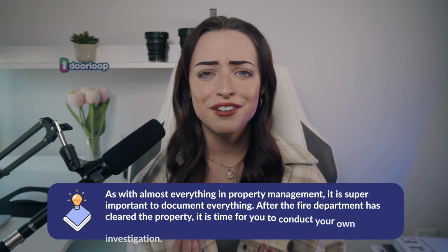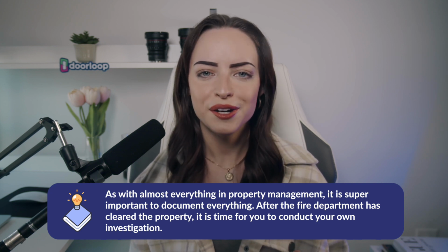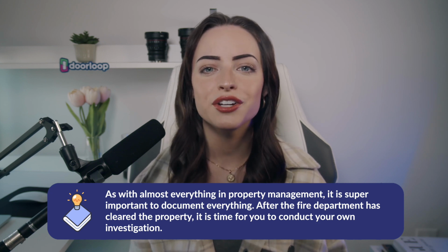After a house fire has occurred, it is super important that you document everything. As with almost everything in property management, it is super important to document everything. After the fire department has cleared the property, it is time for you to conduct your own investigation. In this investigation, it is vital that you document everything that you see, smell, or even hear.